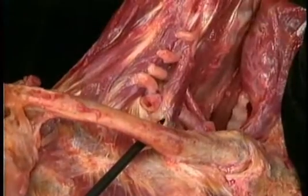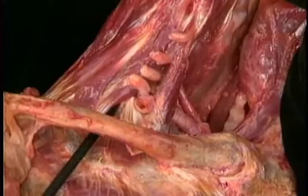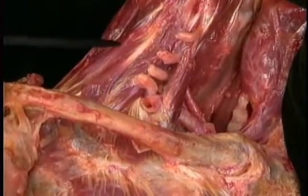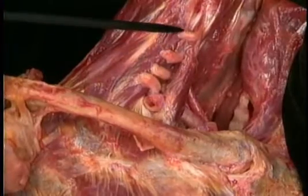The vein runs in front of the anterior scalene, the artery runs behind it. Between the two scalene muscles, the roots of the brachial plexus also emerge. There are two possibly confusing things that we have to live with. The first is that there's a nerve root named C8, even though there's no eighth cervical vertebra.